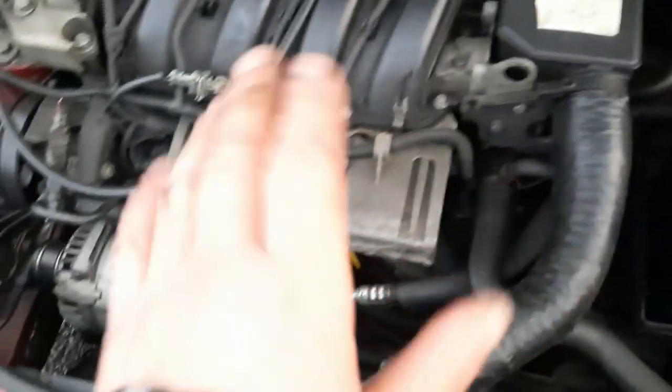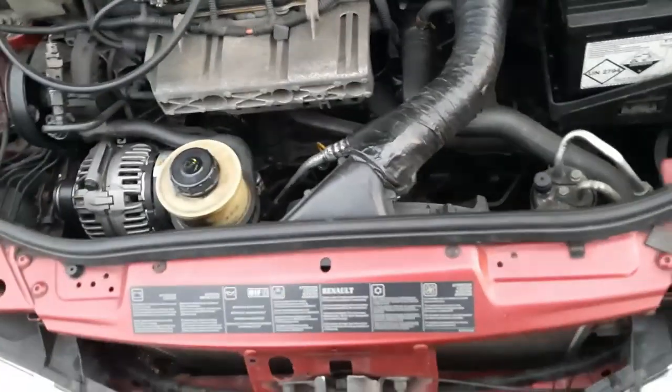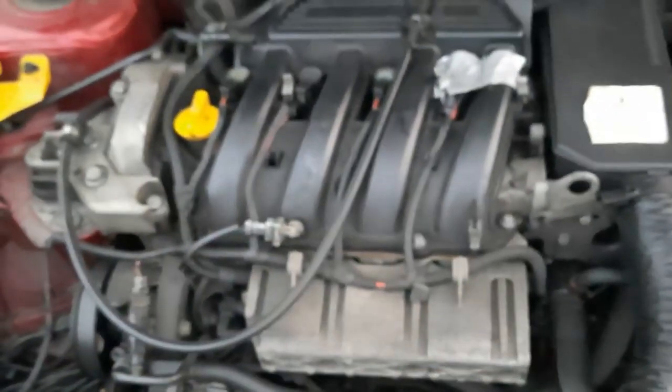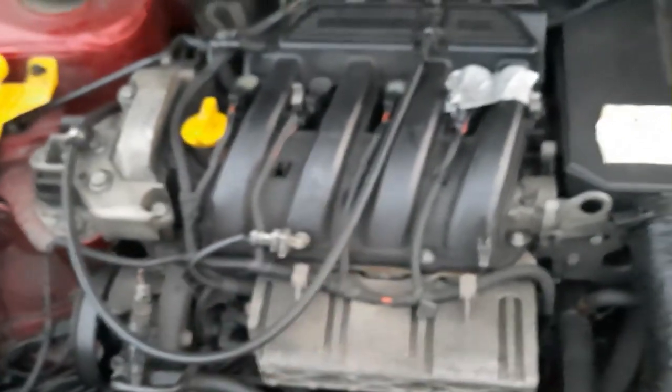So an uneven idle could be air getting in where it shouldn't be. It could be bad spark plugs. We don't really know. Battery seems powerful enough. A couple of times I've started it up. It doesn't seem to have horrendous amounts of... Oh, it's getting a bit poor now, but it's got quite a lot of oil down the block. So I wouldn't be surprised if there's a bit of a leak from the rocker cover or something.